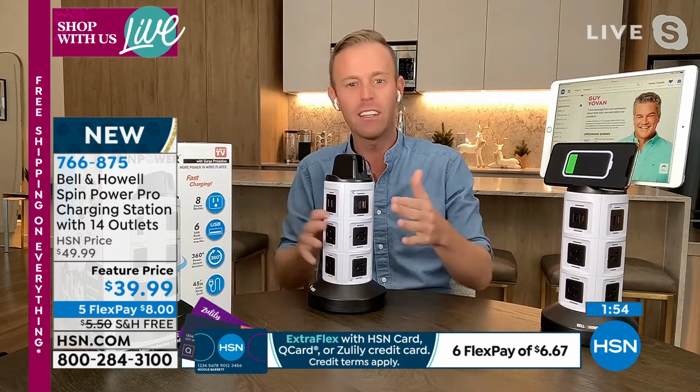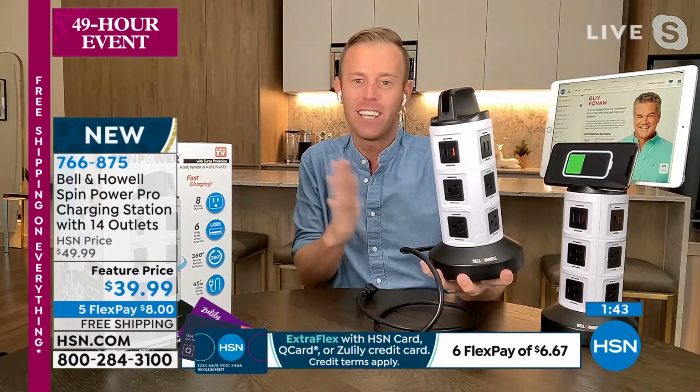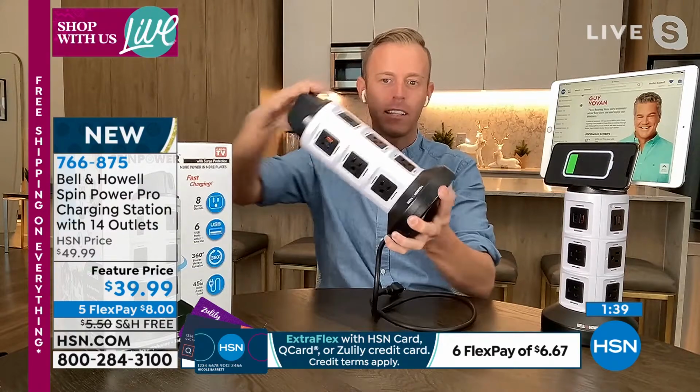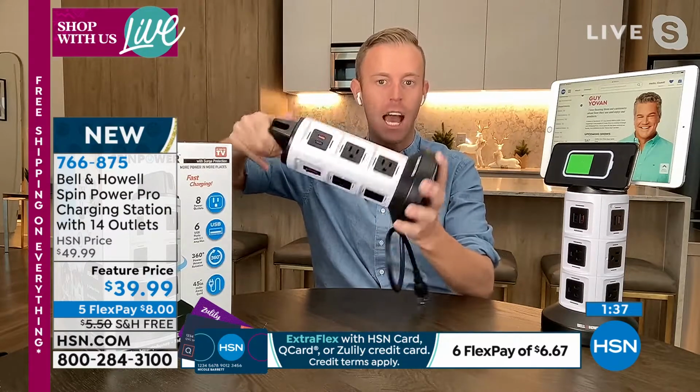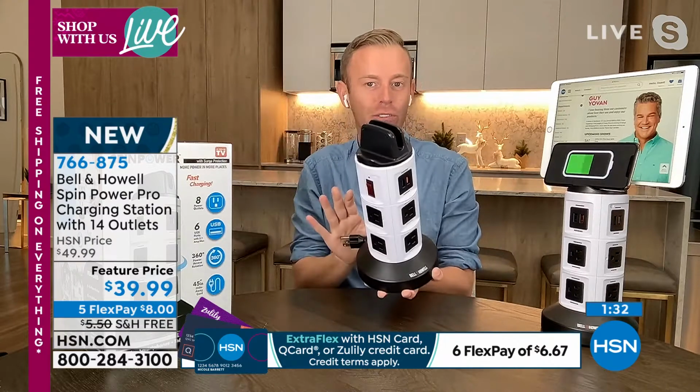And so at the end of the day, with the 45-inch, almost 4 feet extension cord, bringing that outlet all the way to you, if it's too much cord, this is something I really appreciate as somebody who likes to keep things very neat and tidy. You're able to spin the top, hold the base, and then just spin the white portion, the top. And it's going to bring that cord right back in to as short or as long as you need.